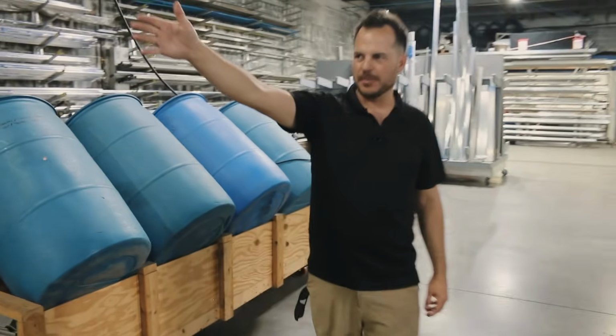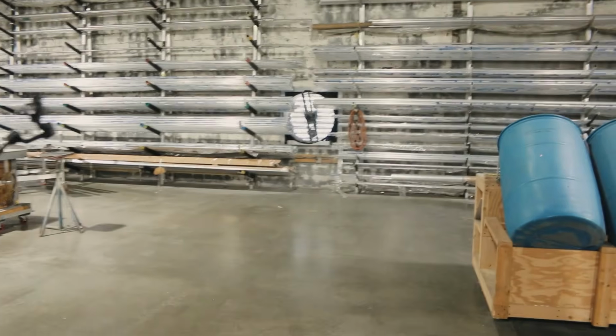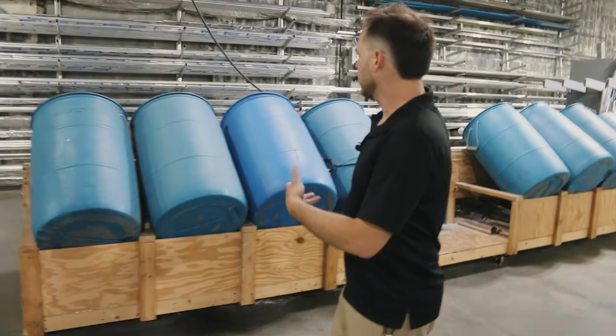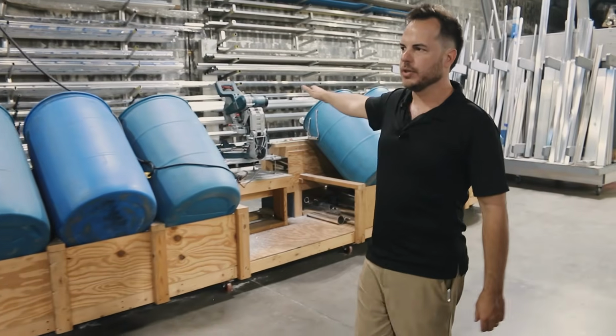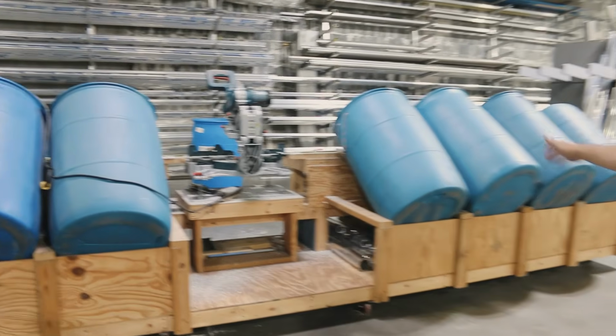2 different chop saw tables. We've got one for anodize over here, and a lot of times during the day 2 people were cutting, so we added another one. This is a more heavy duty saw, so it'll do thicker metals, bigger metals, stuff like that.